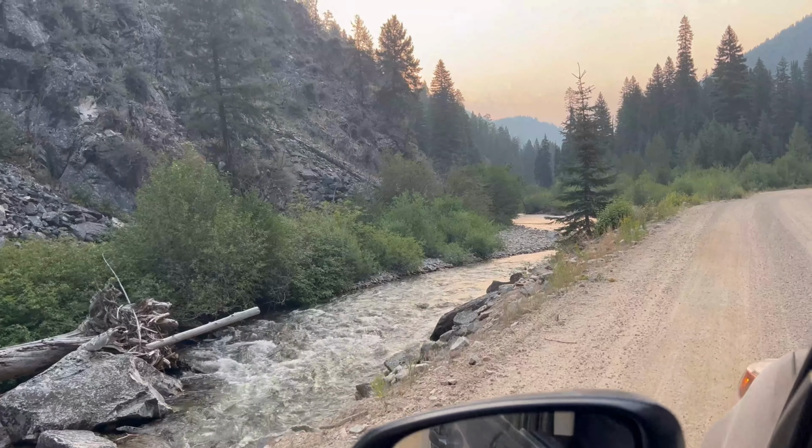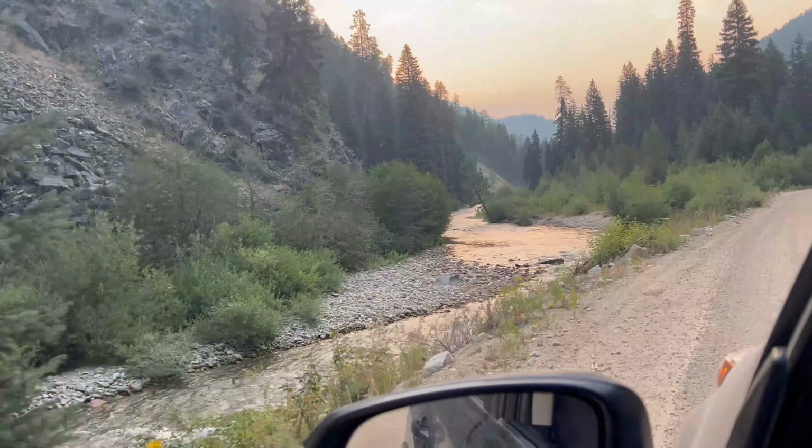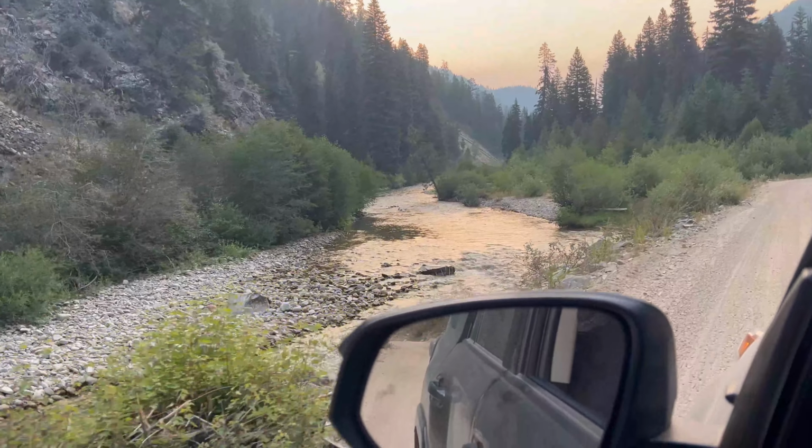Good morning. Beautiful drive, just heading down this canyon. There's a particular spot I'm looking for that has some bull trout. So that's where we're headed this morning.